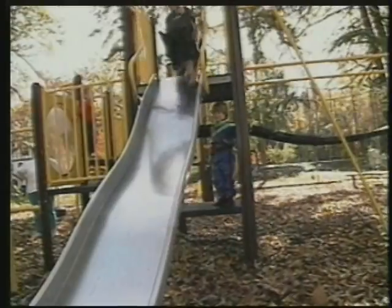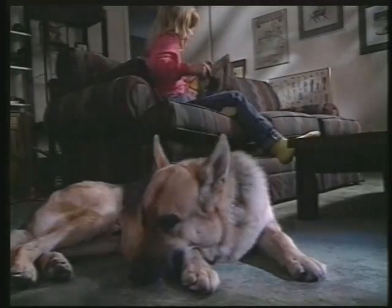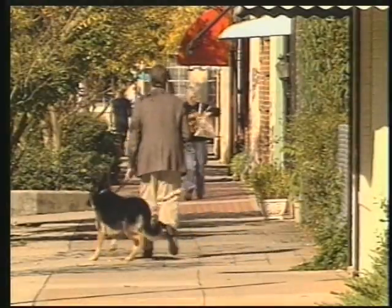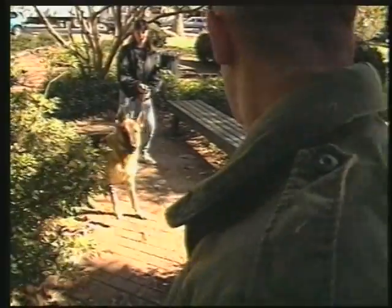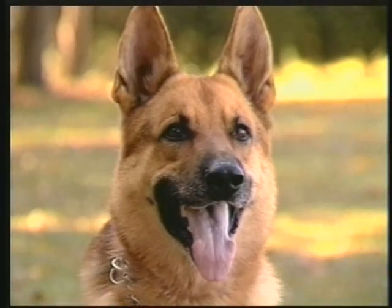If you had the chance to choose your best friend or the next member of your family, what qualities would you want them to have? Reliability, intelligence, obedience, and street smarts. Meet your new friend.